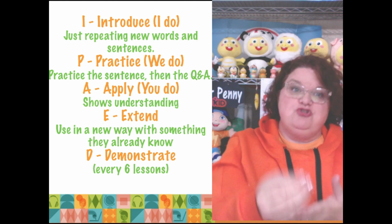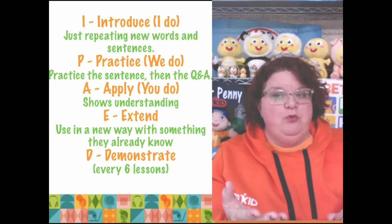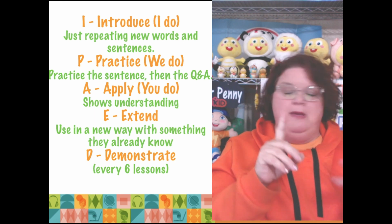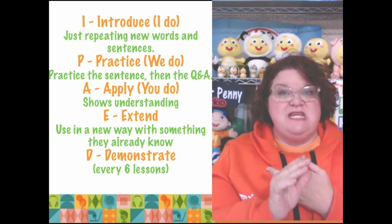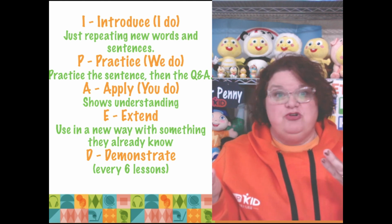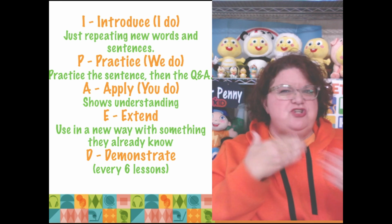The first one is the introduce slide. This is where we're introducing that new concept to them, that new vocabulary word. Maybe it's a new verb, maybe it's a new phonics concept, maybe it's a new sentence that we're introducing to them, but we're introducing new concepts. That's where they're just repeating it.